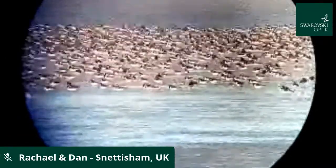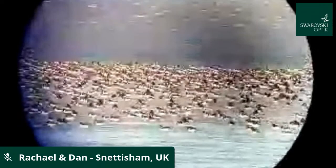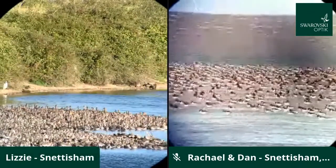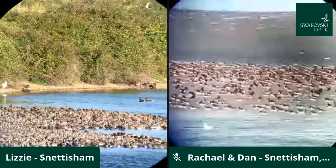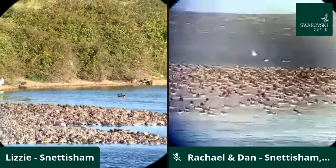You should be able to notice as the tide comes in, you'll just be able to watch these oyster catchers. They're almost running on the mud. They're almost trying to outrun the incoming tide, and they'll only fly when they really, really have to and have probably run out of water to stand on. So you can see them bustling on in against the water.